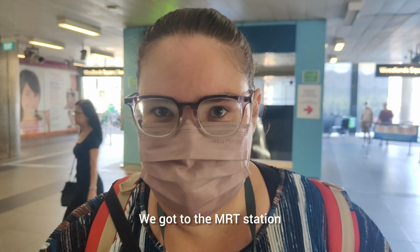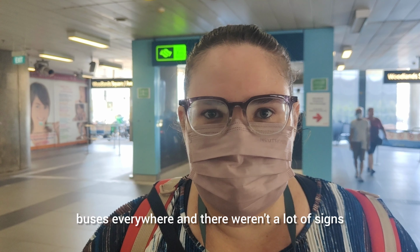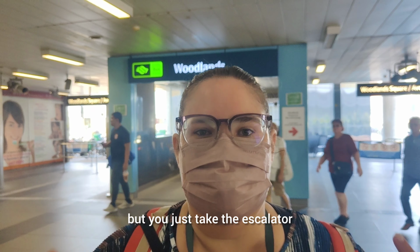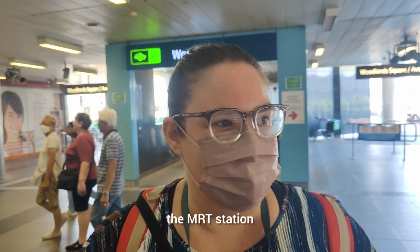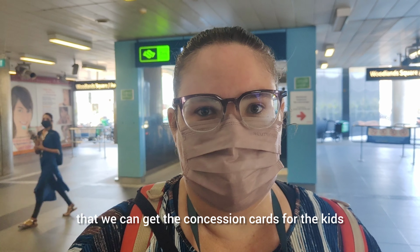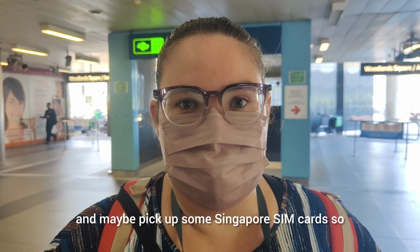We got to the MRT station and I thought maybe we were in the wrong place because it was all buses. So buses everywhere. And there weren't a lot of signs, there weren't any signs that I could see saying trains, but you just take the escalator or the elevator up, you get to the train station, the MRT station. So now we're going to go and find the ticket office so that we can get the concession cards for the kids and get easy passes for ourselves and maybe pick up some Singapore SIM cards so that we can actually use our phones. Let's go.